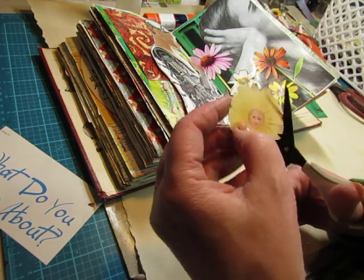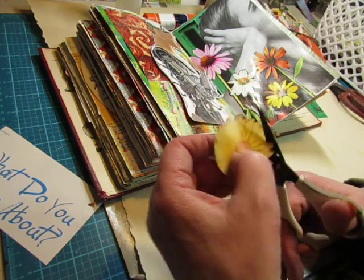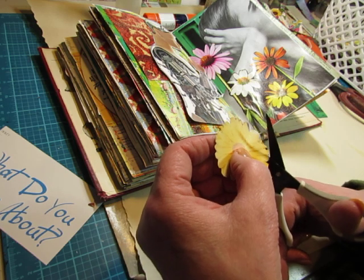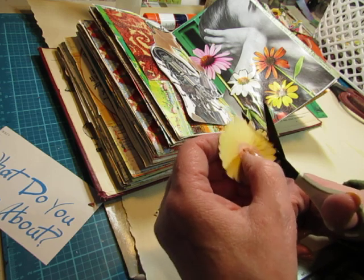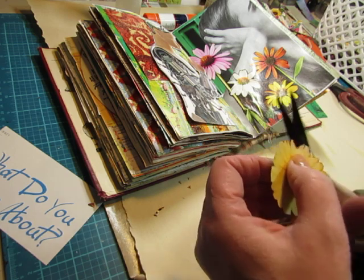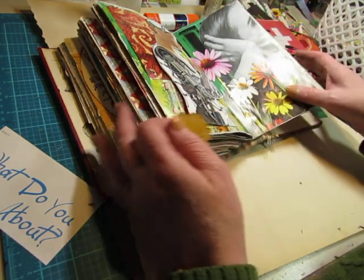Still doing good time-wise. I hope that you're crafting along with me. Maybe you got your glue book out. Do you have a glue book?